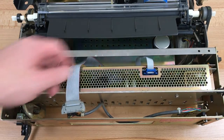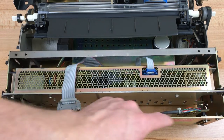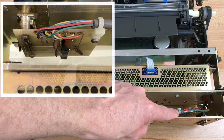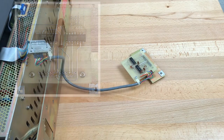The power connector here and the serial connector here. This is a TTL level serial, and this board over here does TTL to RS-232 conversion. This PCB on the back of the 25-pin connector contains the line driver and line receiver chips for converting to RS-232.